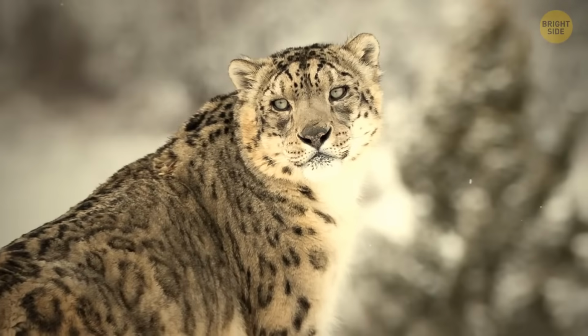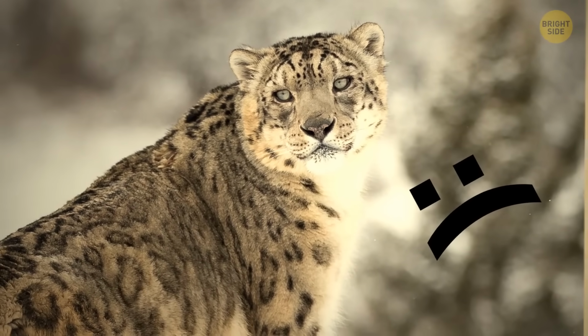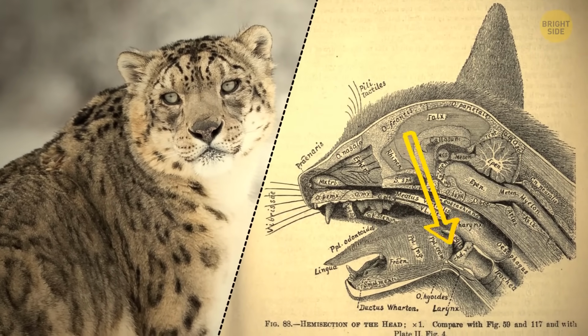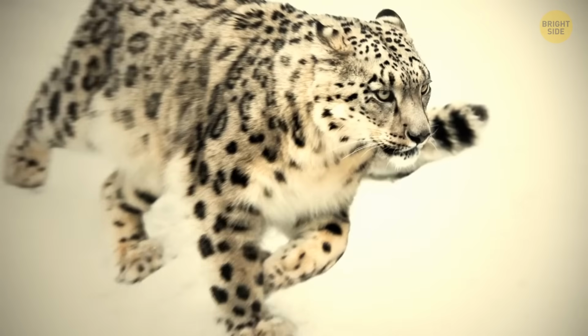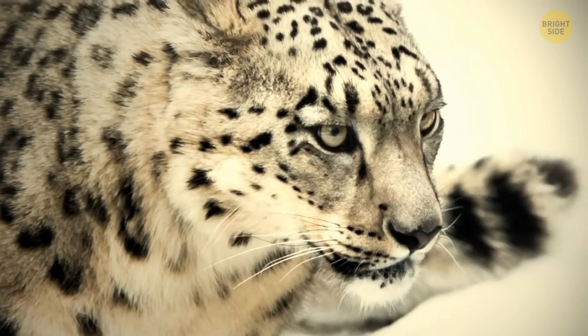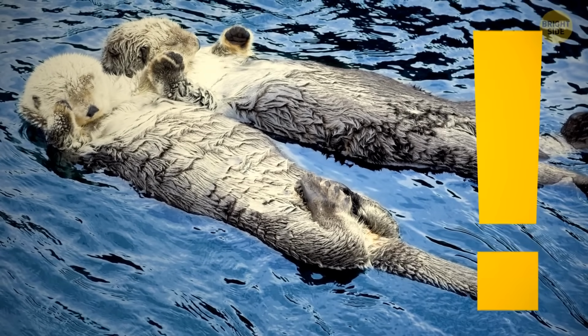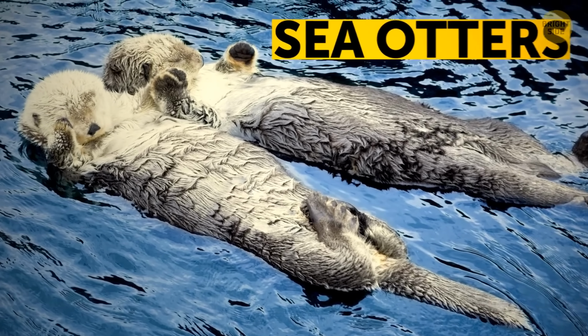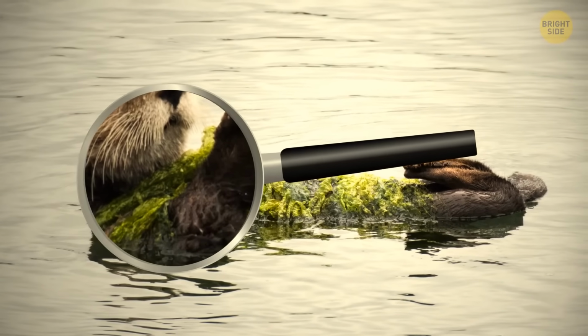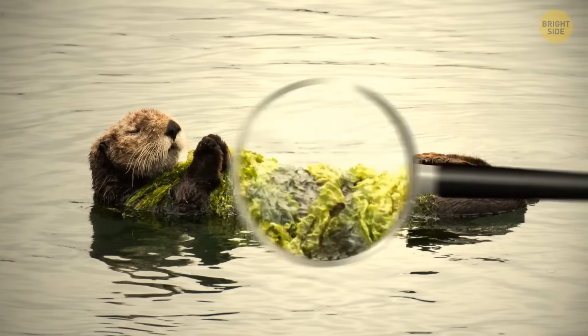Snow leopards can't roar like other large felines. It has to do with their less developed vocal cords. But these animals can meow, growl, hiss, and even purr. Not to drift away from their group while napping, sea otters hold hands. They can also entangle themselves in giant seaweed for the same purpose. Hey, it kelps.